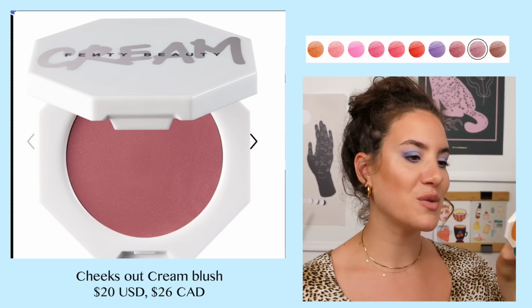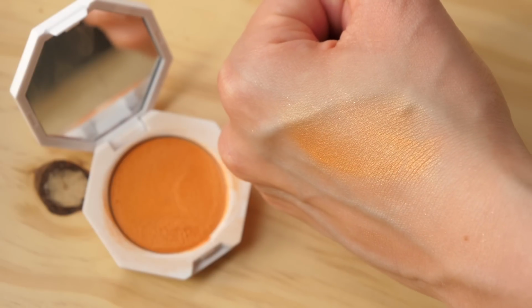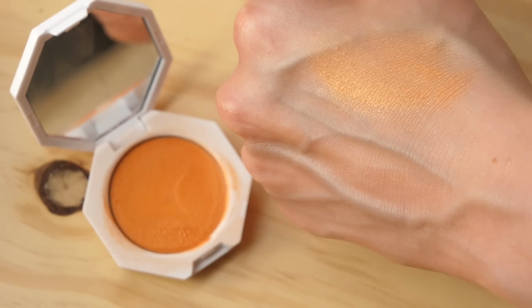I have one right over here. This one is in the shade Fuego Flush, and it's this really fun tangerine color, and it has some gold flecks in it. I do really enjoy this formula. I do find that they're super easy to work with, especially if you are a cream blush newbie. These are great to start off with because they're not so crazy pigmented where you're going to have some trouble applying them. They're not finicky at all, and they just blend super easily into the skin.